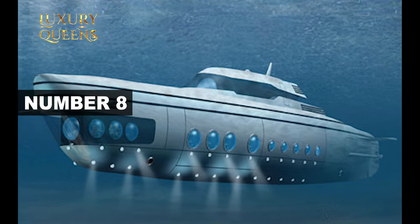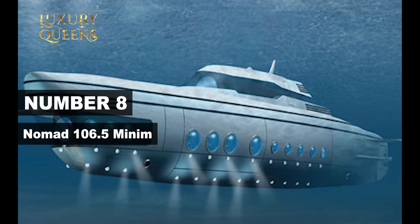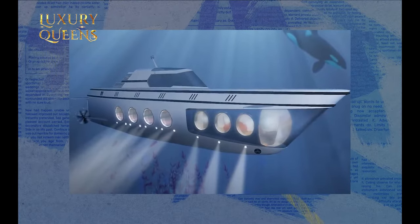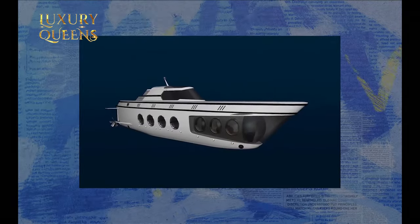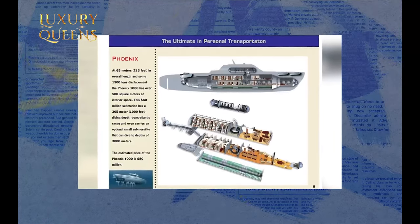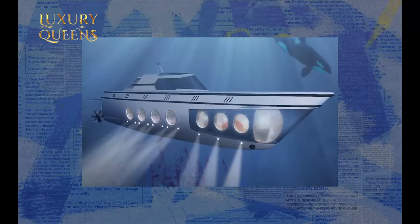Ranked at number 8, we've got the Nomad 106.5 Minim, and it's got a neat trick up its sleeve. Just like the one before it, this baby can play double duty as both a yacht and a submarine. When it's cruising on the surface, it's all powered up with diesel engines. But once it takes the plunge, it switches gears to battery power and high-pressure air tanks, keeping you moving underwater.